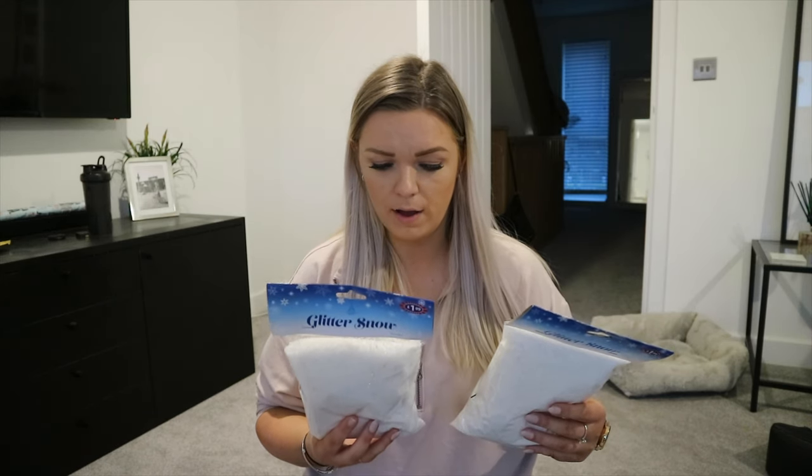The kind of flocking that I was looking at, basically you're meant to put water in a bottle like this, spray the tree and sift it on with a little sifter, and it's meant to stick. So I'm not really sure how this is going to work. I think this will work quite well. It can be used to decorate Christmas trees, nativity displays, gloss surfaces and any other decorative objects. So I reckon what I'll do is just try this first. If I like that, I'll just leave it. Or I might even sprinkle a little bit of this on while it's wet, so hopefully it just sticks on.